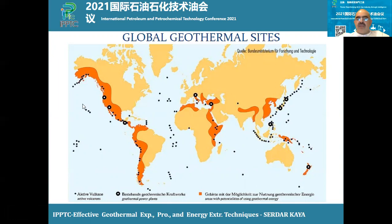As you can see, from the Pacific Ocean, the East Coast and West Coast have the main points, while we have a few locations in the Atlantic Ocean, and the east side of Africa and Turkey. These are the main geologically available locations.